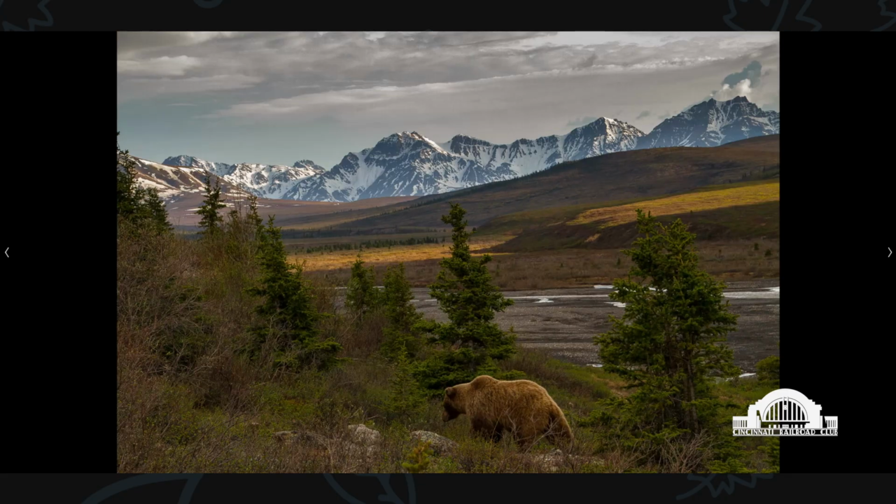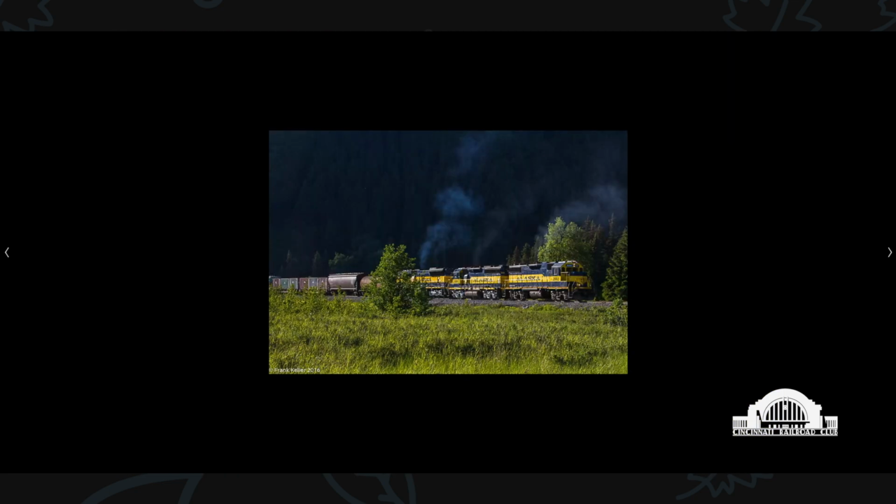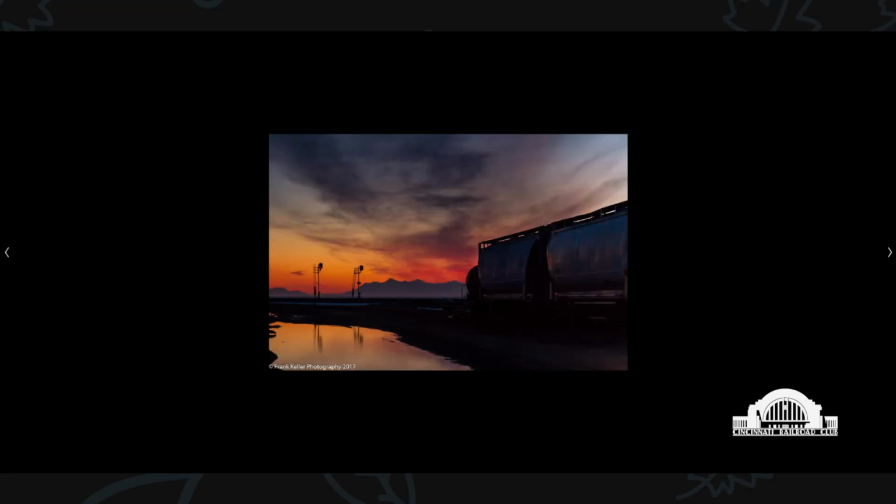Oh, there's a little bear for you. Every now and then you see something. This one, I like trains to be back and everything, but I like it because it basically shows all three models on the road: 38, G40, and a Mac. It's not too common that they mix them up, but it does happen every now and then.